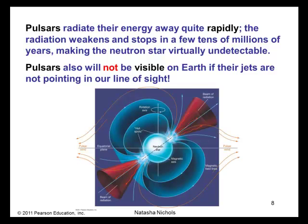Pulsars radiate their energy away very rapidly. The radiation weakens and stops in a few tens of millions of years, making the neutron star virtually undetectable. Again, pulsars will not be visible on Earth if their jets are not pointing in our line of sight.